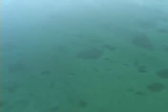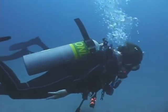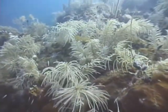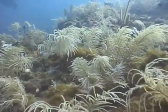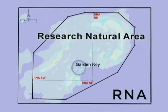For years, few people knew of the park's magic, but that is changing. As the park's popularity has increased into the new millennium, threats to its pristine qualities have become greater. In recognizing these threats, the National Park Service has designated a significant part of the park as off-limits to fishing and anchoring, within a zone called the Research Natural Area.